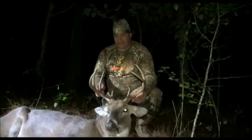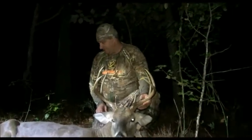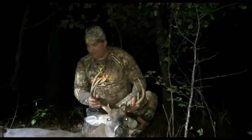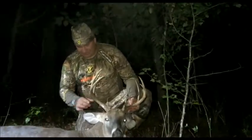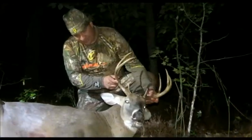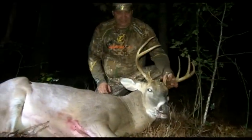Let's say he went a couple hundred yards. Yeah, probably so. Man, what a body on him. Man, look at that head on him. Looks like a mule. Yeah, beautiful. Mature deer. That's definitely at least a 5-year-old.